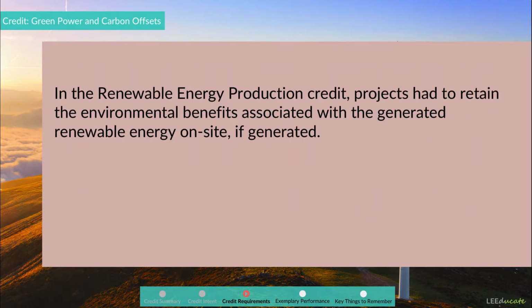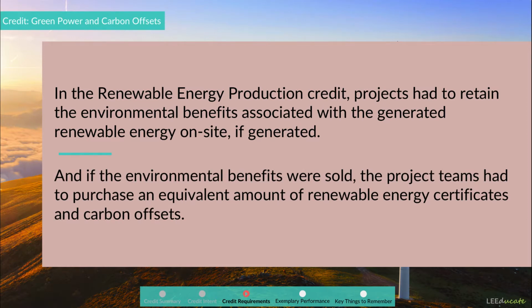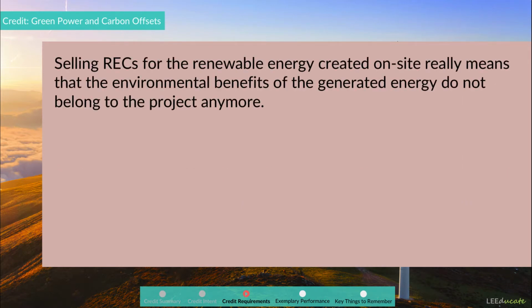Remember that in the Renewable Energy Production Credit, projects had to retain the environmental benefits associated with the generated renewable energy on site if generated. And if the environmental benefits were sold, the project teams had to purchase an equivalent amount of renewable energy certificates and carbon offsets. Selling RECs for the renewable energy created on site really means that the environmental benefits of the generated energy do not belong to the project anymore.